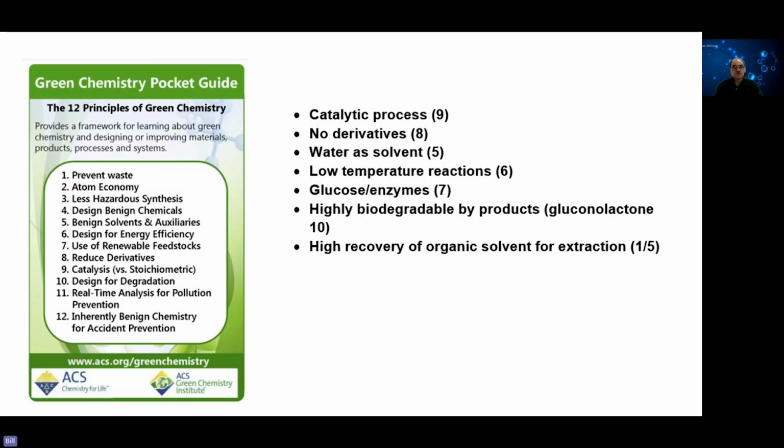So what we had here was a process which was consistent with green chemistry objectives. So we had a catalytic process, water as solvent, low temperatures, renewable resources such as glucose and enzymes, highly biodegradable byproducts such as the gluconolactone, and a high recovery of the organic solvent which is used for the extraction.